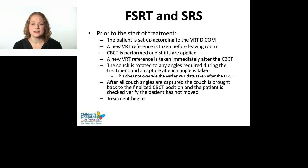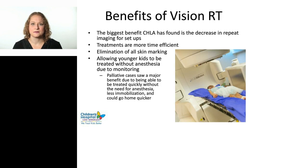We have found many benefits of using Vision RT at CHLA. The biggest benefit we found is a decrease in repeat imaging needed for setups. Our treatments are also more time efficient. We have eliminated all skin markings on patients. We have allowed younger kids to be treated without anesthesia due to being able to monitor them during this time. Palliative cases saw a major benefit due to them being able to come in and out quickly and not need the anesthesia. We could also use less immobilization.